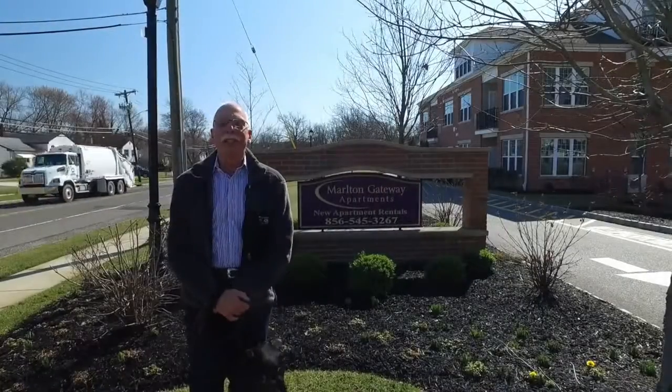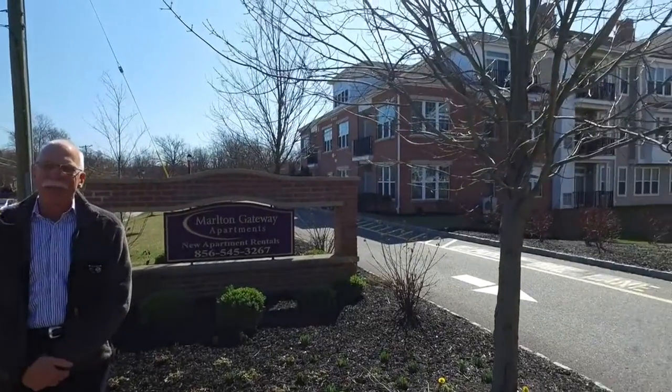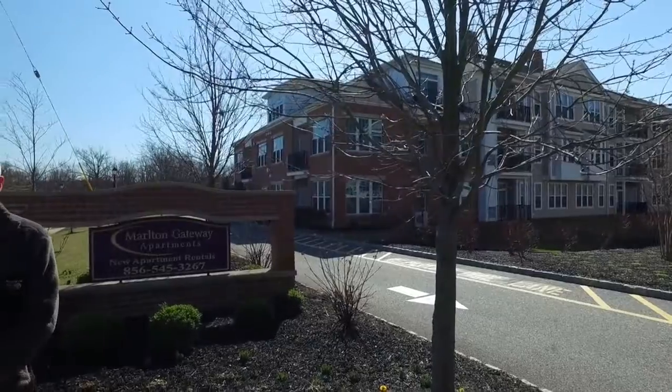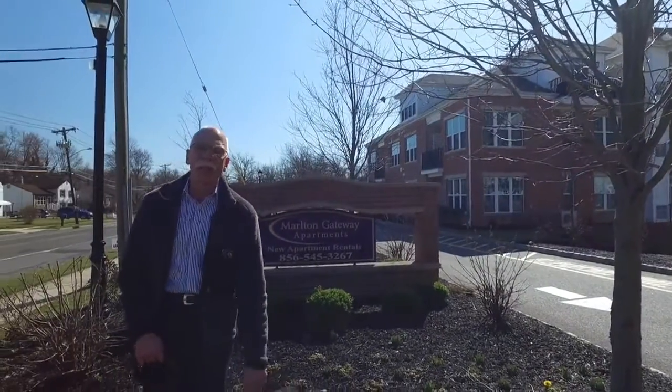Here we are on Main Street in the heart of what we're now calling the Marlton Village, the old part of Marlton. And one of the things that we mentioned previously is what people told us they wanted to see on Main Street when we did the initial vision study.